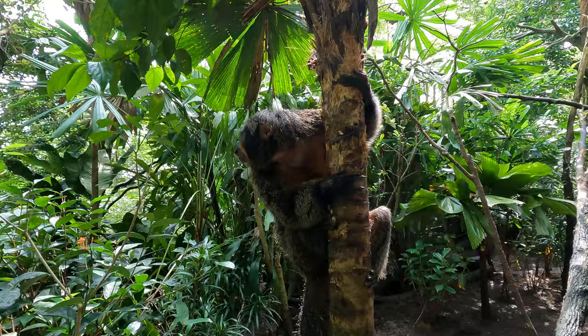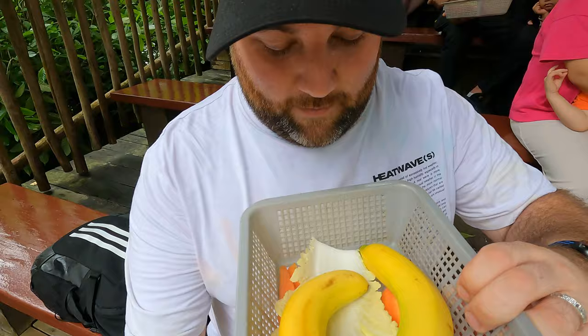The zoo have been really kind and let me do the elephant feeding because there was one less person booked on the 11:45 feeding. So that means I do get to feed the elephants. I'm so excited. So this is what they give you. They give you some carrots, some bananas, and some lettuce. So yeah, let's feed the elephants.